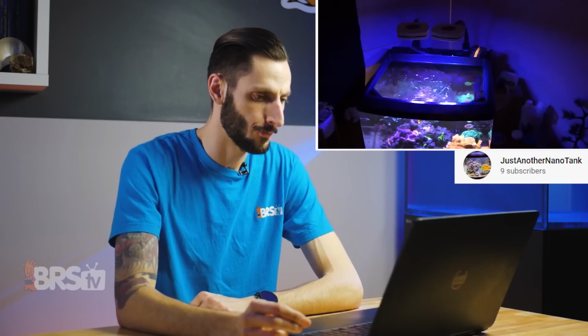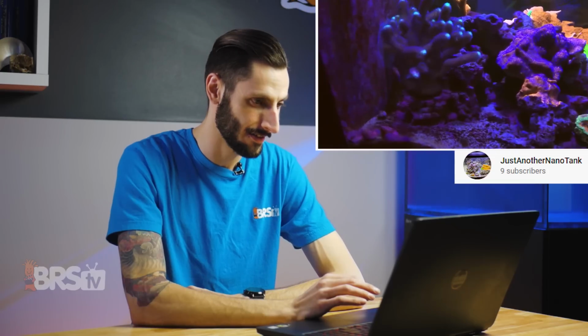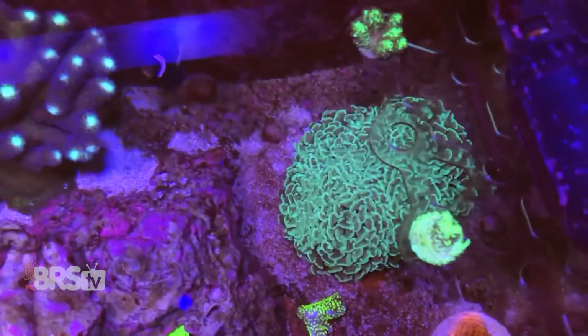The video's just a wee bit fuzzy. But beyond that, I don't really see any algae issues in this tank. There's coralline growing on everything. The corals are happy. I don't see any real algae issues to speak of. Really nice. Really, really nice. Corals look super happy. Solid.